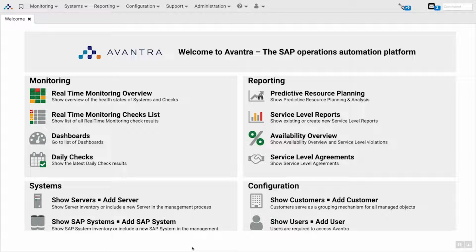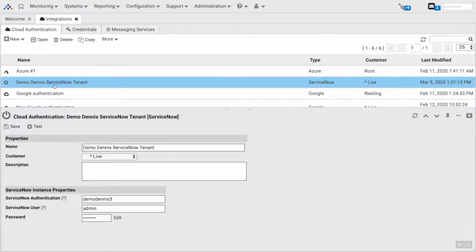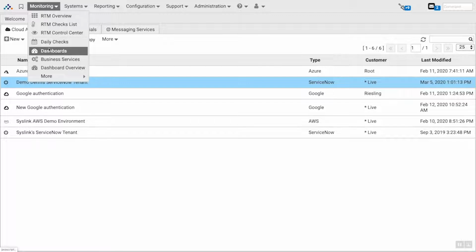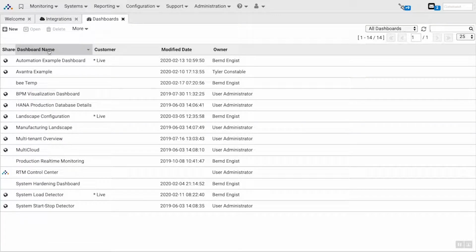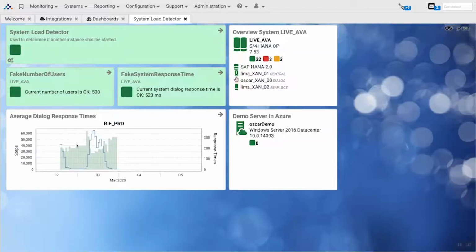Okay, so let's begin. First of all, we're going to show you the setup and what we're about to do here from Avantra. The integration we have to ServiceNow is one of them. We only specify the instance and also a username and password, and then you're basically done. The use case we're showing today is a slow system. So we have prepared a dashboard here, called System Load Detector. And you see, okay, the system is now fine. It's behaving all right. So everything is green.